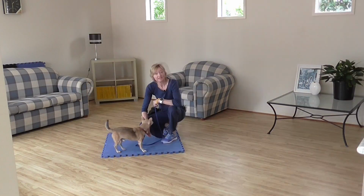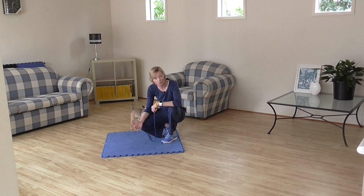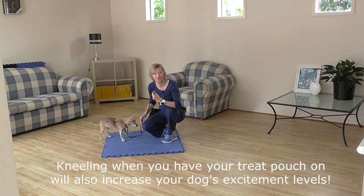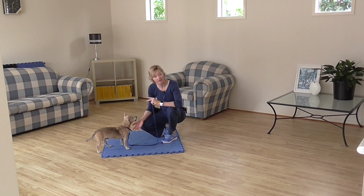Now you see, that was very easy, but we were creating very powerful positive associations for Marco with his name. Every time he heard his name, he realised that good things were going to happen. Now, teaching the name response when we have our dog on leash is also a really, really important exercise, because what we're doing is we're maintaining our dog's focus when they're on the leash. Now, being on the leash is very exciting for any dog, so we really have to make sure we're in a very quiet environment and that we're working in very small steps and we take into account our dog's excitement levels, and then we just give them time to calm down.